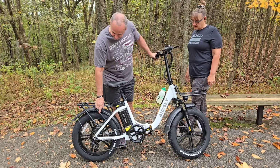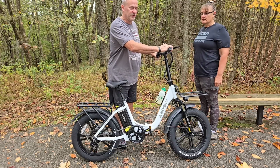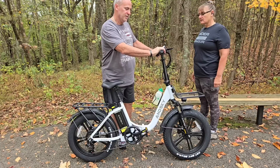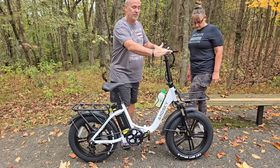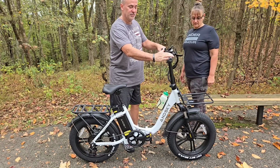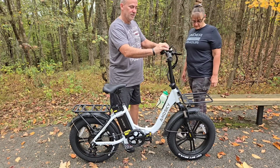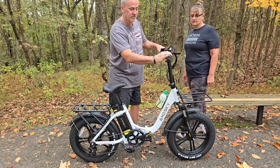You have a 7-gear derailleur. It's a Shimano, if I'm saying that right. I believe that's Japanese made, and they make good derailleur systems. It's a 7-speed. So right up here at the top, you can shift it down, or you push the button to shift it up. And you can definitely hear it click. Like that's 4th gear, 5th gear, 6th gear, 7th gear.